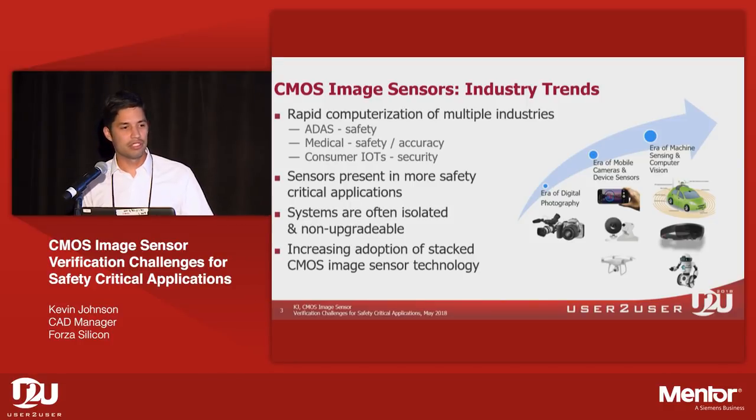IoT devices. One thing that's driving a rapid adoption in CMOS image sensors is the advancement in the sensor technologies themselves. And as part of that, we see CMOS image sensor product lines in the fabs not enhancing or scaling geometrically as well as logic technology nodes.